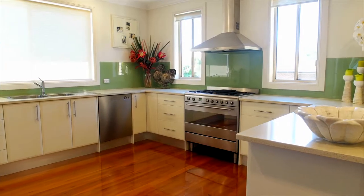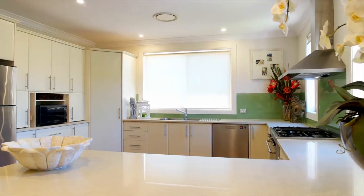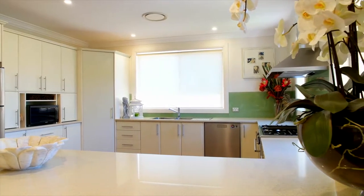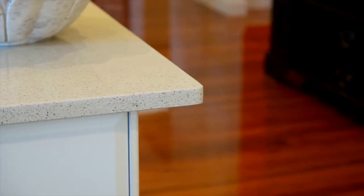And the magic continues into this gourmet kitchen, with an abundance of cupboard and drawer space, quality stainless steel appliances, and double thickness Caesar stone benchtops, including breakfast bar. Anyone that spends a lot of time in the kitchen will absolutely love it.